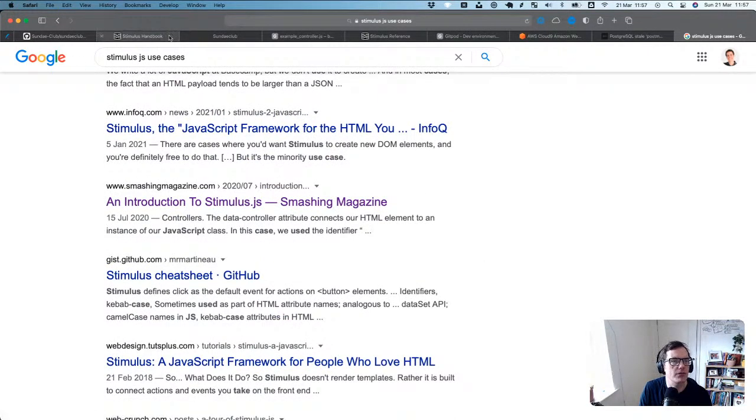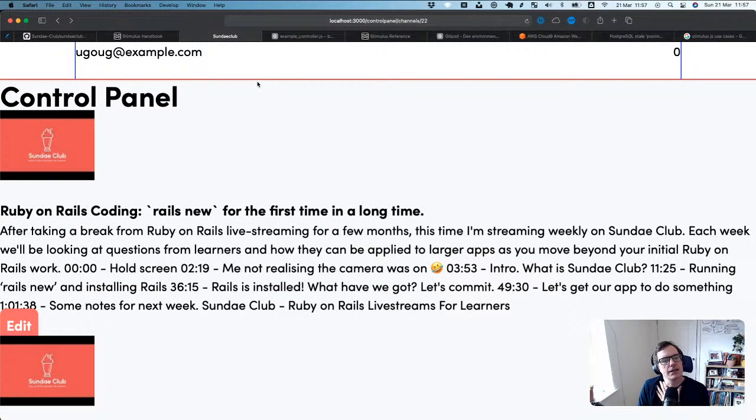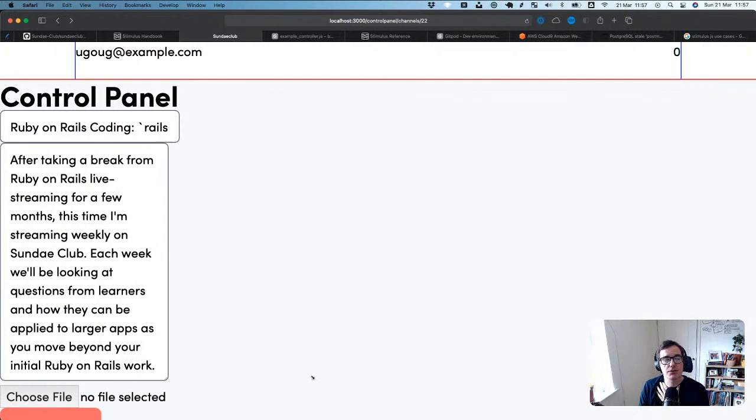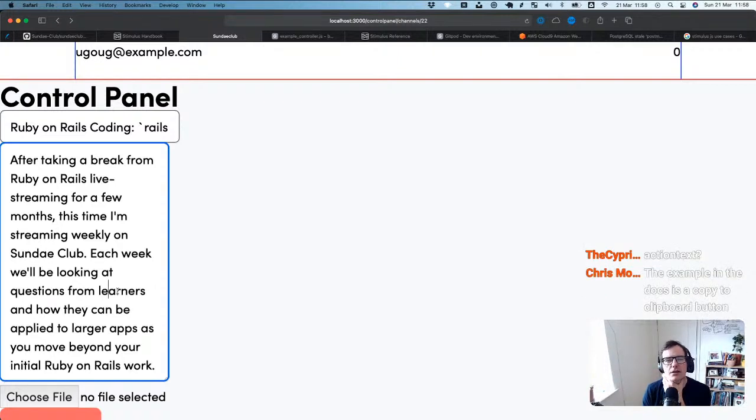Well, I suppose we should think about it from the actual application. I'll tell you what would be really interesting: if we could do stuff with that WYSIWYG controller, the Trix editor for editing these. When you're editing video descriptions in YouTube, they're basically just text, Action Text. Is that what it's called? Is that the same thing as Trix? So we could get that up and running, and then we could do something with Stimulus, like maybe it fires an event or something like that. And the example in the docs is a copy to clipboard button.